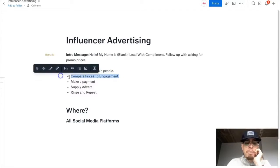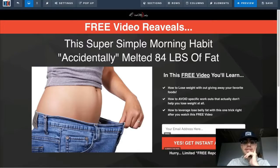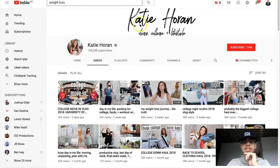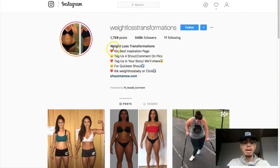Now, once you ask for promo prices, you're going to reach out to multiple people and compare prices to engagement. A lot of people do this completely wrong. People say, how much should I pay? Guys, it's like this. If you wanted to know how much to pay for an iPhone, you would go on Craigslist or Google and ask for prices, and there's going to be a median price range. The middle price range is the best price, right? You don't want to pay too much, you don't want to pay too little. But if you get little for high quality, great.